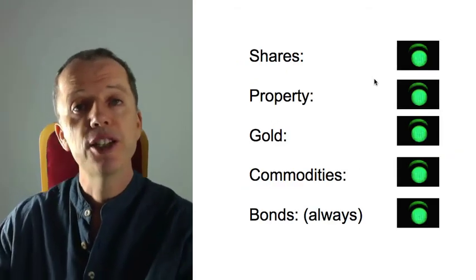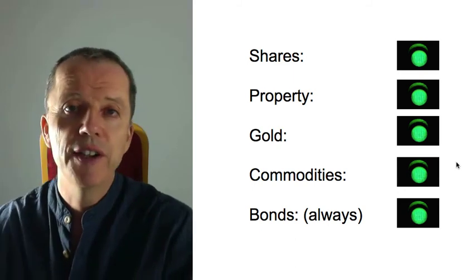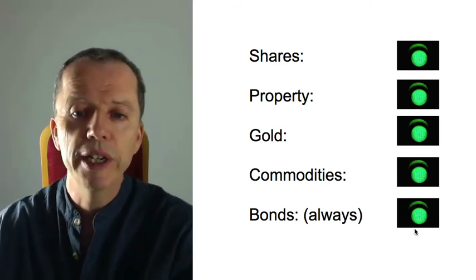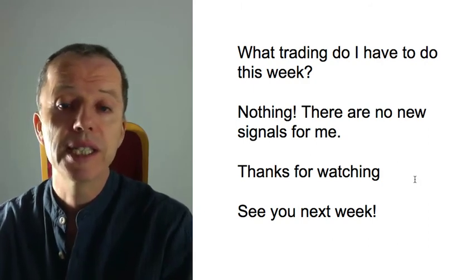So looking at the traffic lights this week, it's my favourite situation. I'm invested in all sectors, they're all green. So really there's nothing for me to do. I'm just staying as we are.